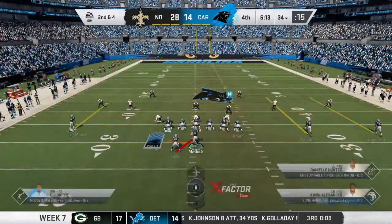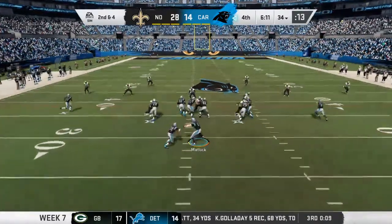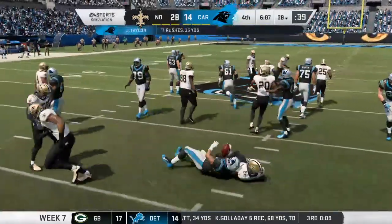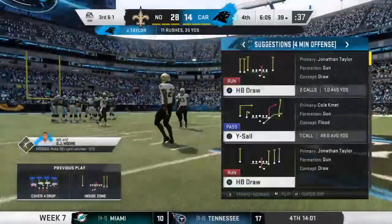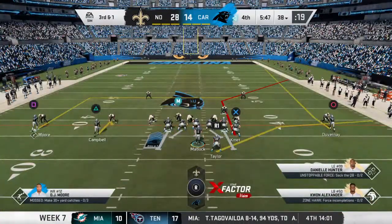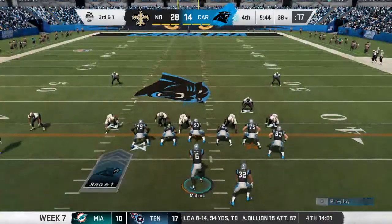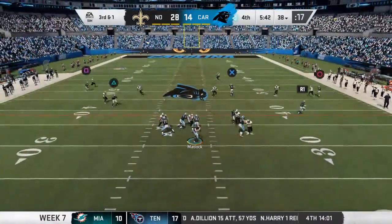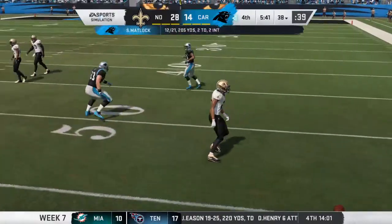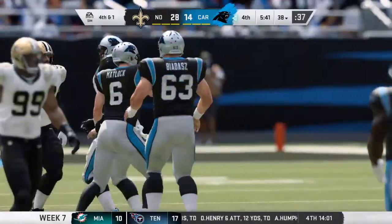6 yards was the pickup on the last completion, so here's 2nd and 4. They run with Taylor. A 3-yard pickup on 2nd and 4. Now they'll need to convert here on 3rd and a little more than a yard. The Panthers on 3rd down, they've hit 4 of 7. They need just a yard here. It's 3rd and 1. Now the throw on 3rd down, knocked away and incomplete.